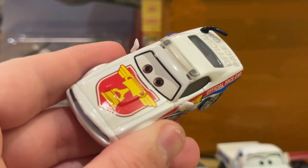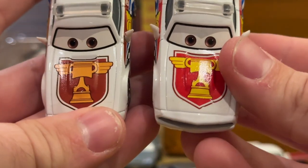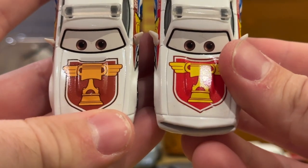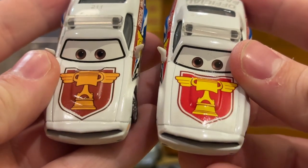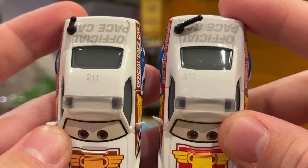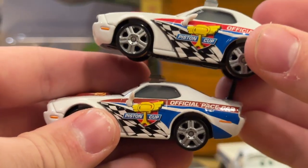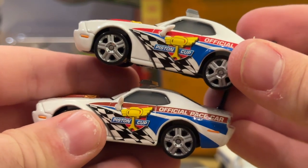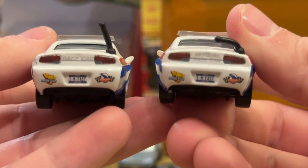Yeah, so you can see this one is quite a bit different from the one that we just saw. A way, way brighter Piston Cup logo there on the hood. The Piston Cup itself and the red background is brighter. Everything else pretty much the same, but the code's now 312 and it moved over a little bit, so that's kind of interesting. Let's see about the rest of the decals. Yeah, all the decals do look to be a little bit brighter, and it's super noticeable on the hood.